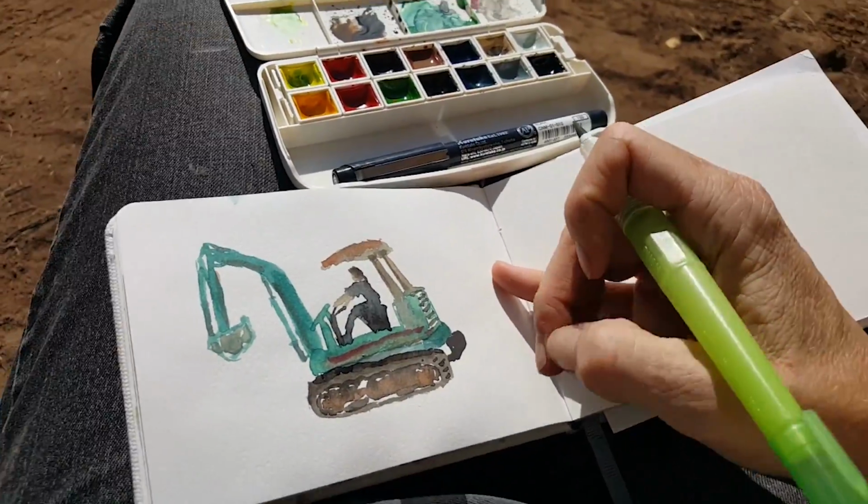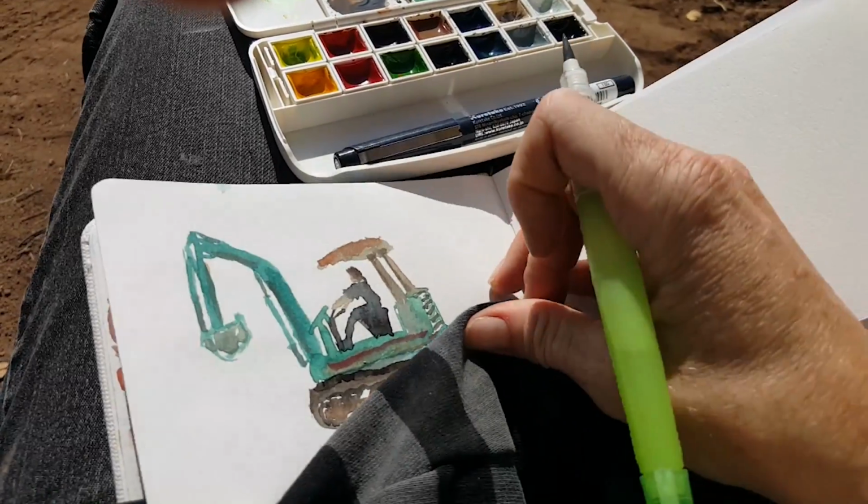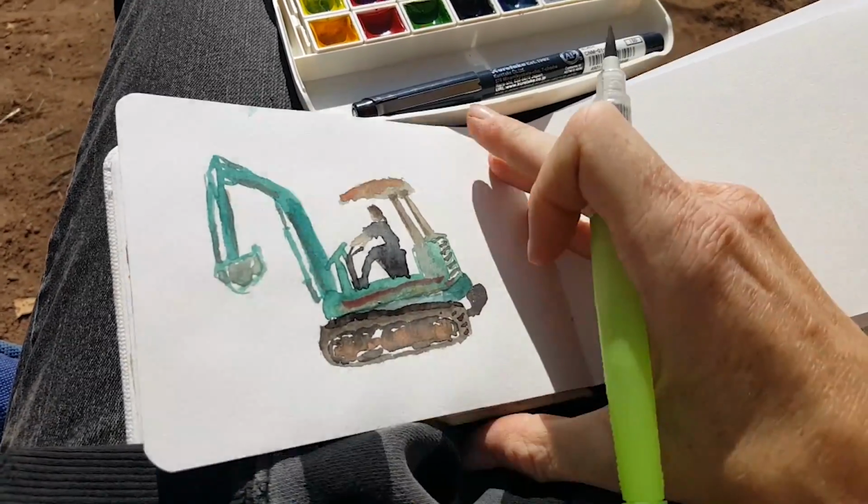I don't have a paper towel. Here, I'll just use my shirt. You guys didn't see that.